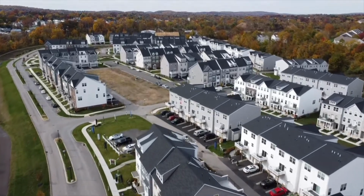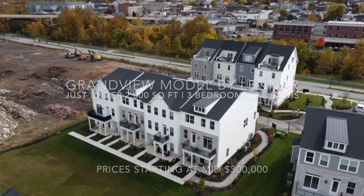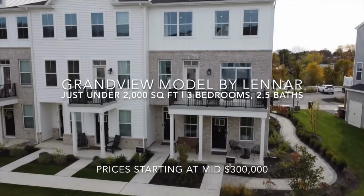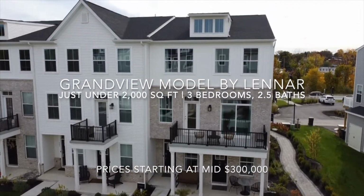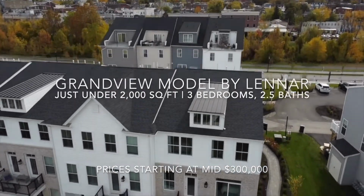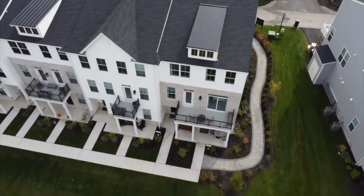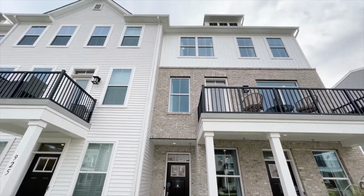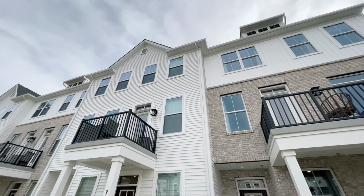Like I said before, this is the Grandview model. It comes in at just under 2,000 square feet with three bedrooms, 2.5 baths. The kitchen and great room area is wide open with a back balcony for you to enjoy your dinner on, as well as the beautiful master bath and bedroom.